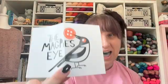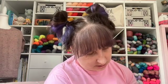I also ordered some buttons because I do need buttons for my Baseline cardigan. And these are the buttons. This one is an extra one, but these buttons have little star confetti in them. So cute. These are by the Magpie's Eye. And she sent some goodies too. What's in here?